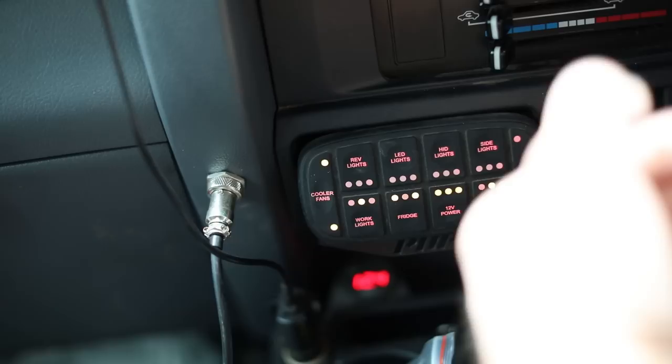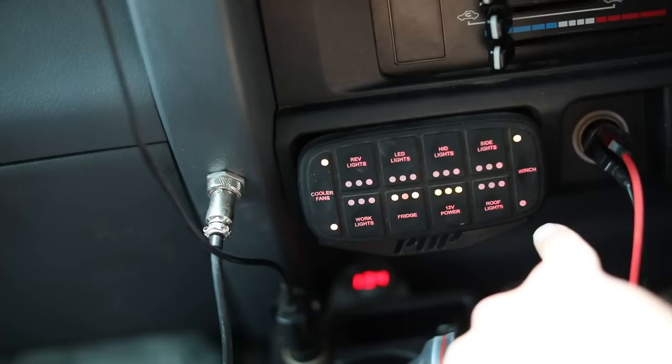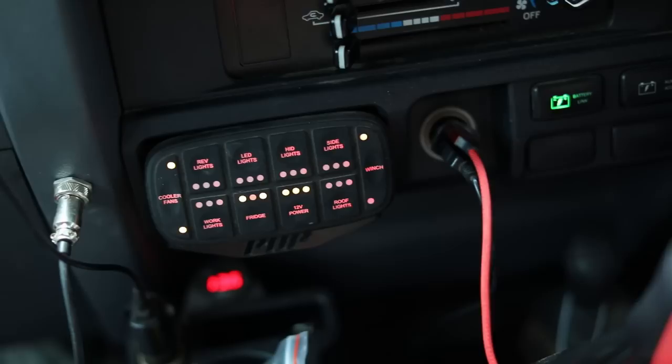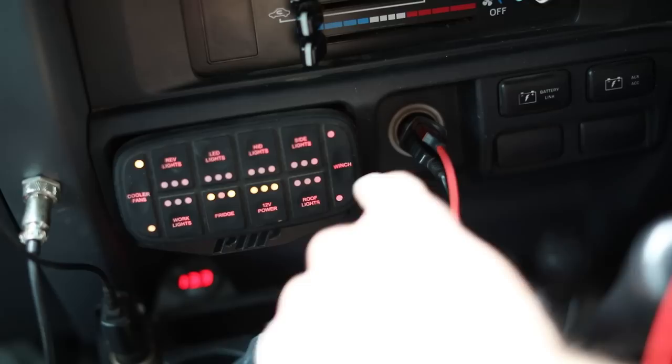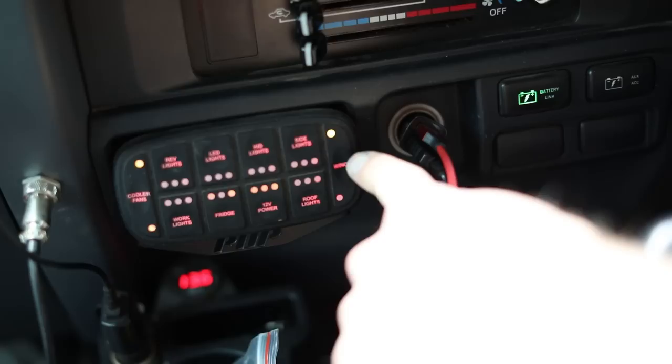The winch button function, that is to pair the two batteries. As you can see over here, we'll just move this one a bit. Right there is a battery link button. So if I turn the winch button off, you see it turns off. This is a momentary switch. However, if I use the PDM, it becomes a permanent link until I decide to press it or turn it off.